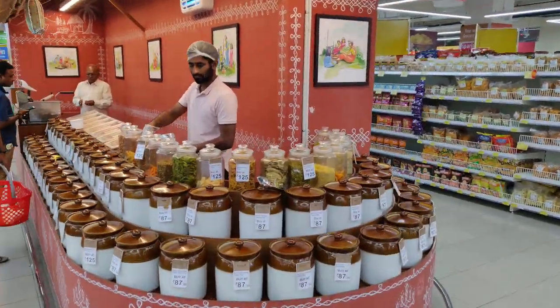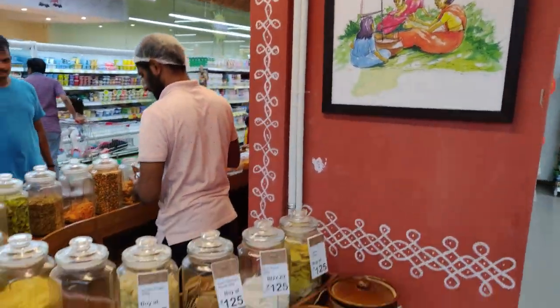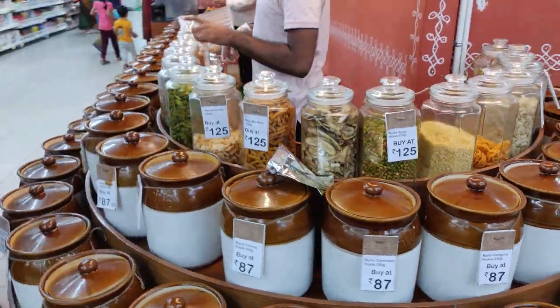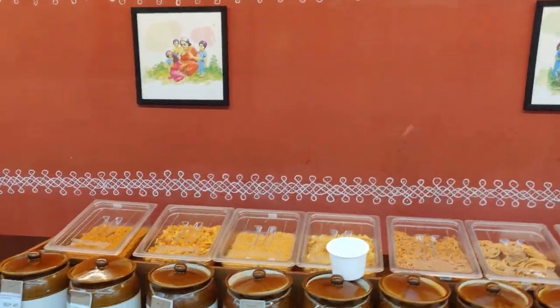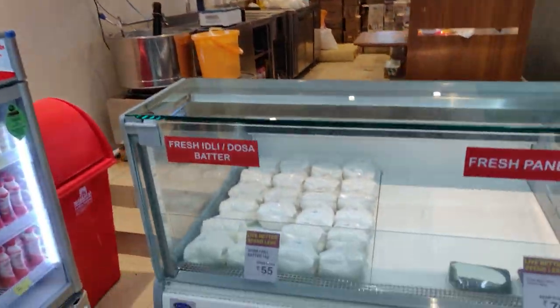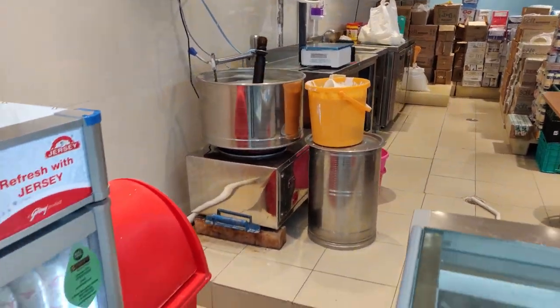At Grandma's Corner, you can find 15 to 20 varieties of pickle, Andhra's special spice mix along with some snacks. SPAR has also come up with fresh idli and dosa batter and paneer, which are of great quality.